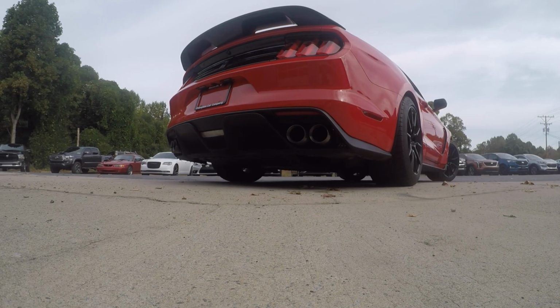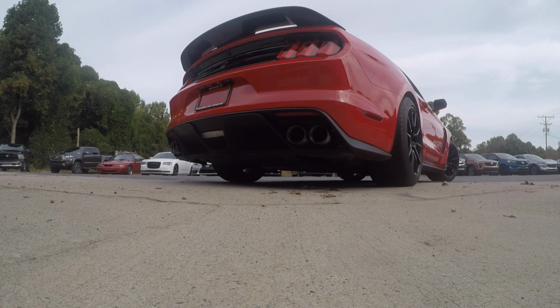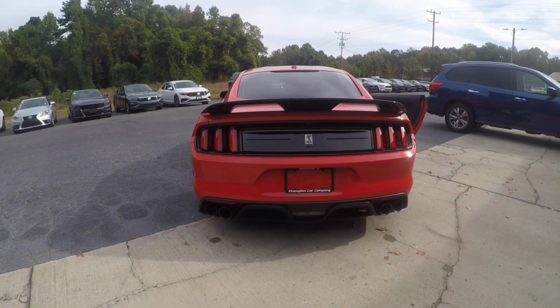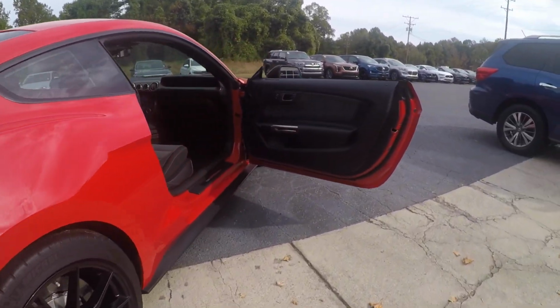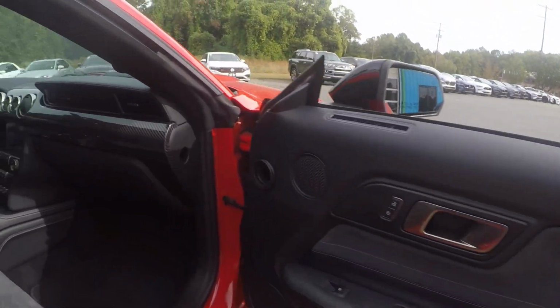I'm gonna put you guys down on the ground here, and I'm gonna give you guys a couple revs with the exhaust both in the quiet mode and the sport mode, so you guys are able to hear the difference. As you guys heard, this thing sounds absolutely amazing. Moving on to the interior now to go through some of the features.